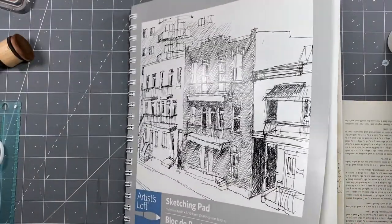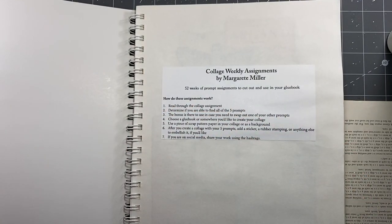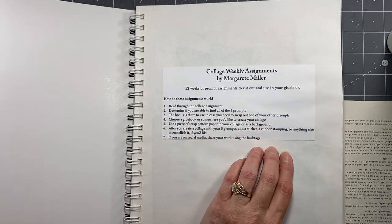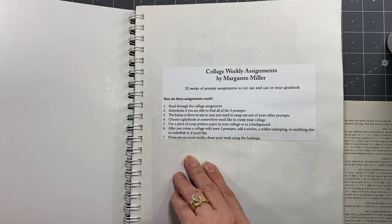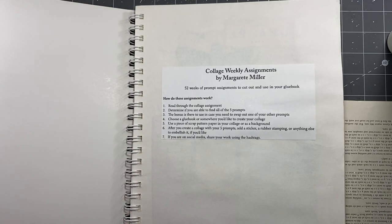If you're not familiar with Margarete Miller's Collage Challenge, it's a 52-week prompt challenge, meaning she gives you prompts for you to make a collage out of. There's 5 prompts plus a bonus, so 6 prompts altogether if you decide to use all of them. You can substitute the bonus prompt for one of the other prompts if you want to do it that way too. So however you decide to do it.